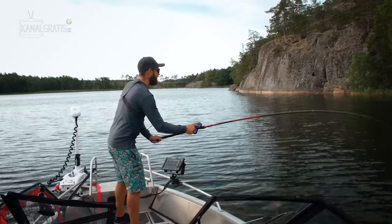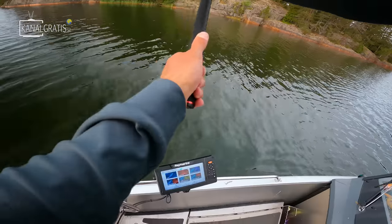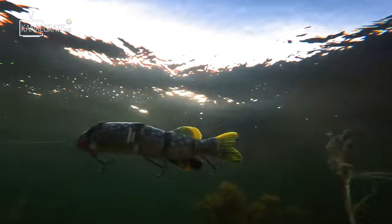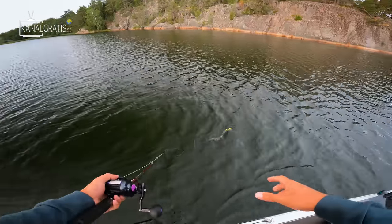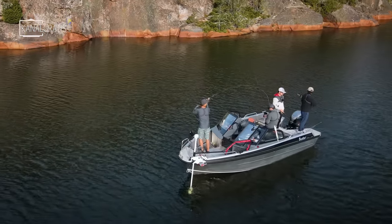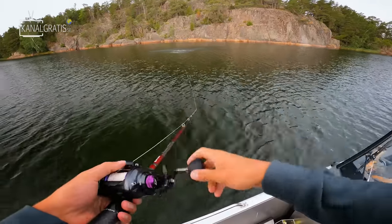Ready for the first cast? Ah, come on. Please don't snap, please don't snap. Absolutely insane weight. This is way heavier than anything we've ever casted. I haven't seen anyone on YouTube catch a pike on a lure this big. And that bait's gonna get thumped today. We're fishing a deep spot now, at like 8 meters of water, casting up against the shoreline with the hope of attracting a Goliath pike to eat this Goliath lure.